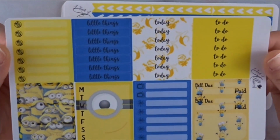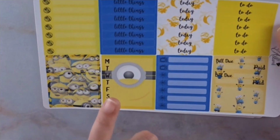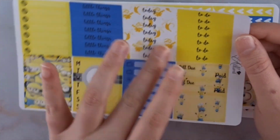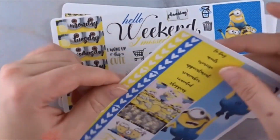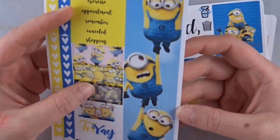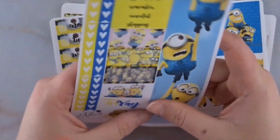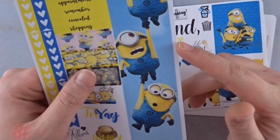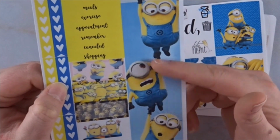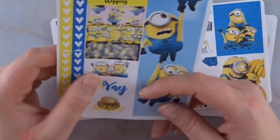Look at that. So we have these half boxes or quarter boxes right here. You have your habit tracker, some more of the headers, some build do's, a half box, and you have your little things. Basically a functional page. You have some heart checklist flags, some more of the headers. And this thing is one big, huge sidebar sticker. So if you didn't want to write anything on the side of your planner, boom. I might actually do that because sometimes I don't write on the side of my planner as much. So I think I'm definitely going to use that. Some more boxes. Fry-yay. But first, coffee.